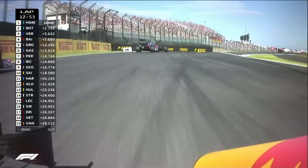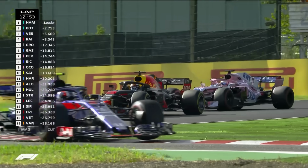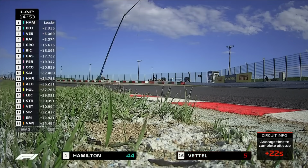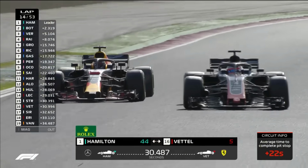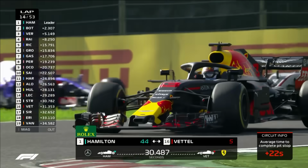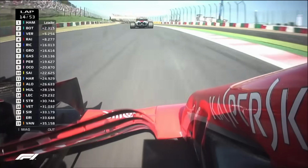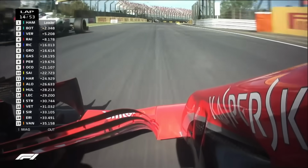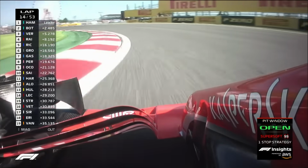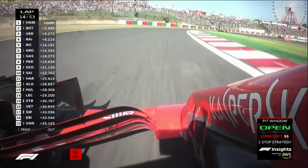Daniel Ricciardo, last of the late breakers. After starting 15th, Daniel Ricciardo is now up into 7th place. Romain Grosjean, this time, is the driver that he's passed into that chicane late on the brakes, and he's replicating what Verstappen did last weekend, as down into the chicane goes Sebastian Vettel, and this time it's Lance Stroll that he's picked up, and that's a nice clean move from him. So Vettel back up into 16th place.